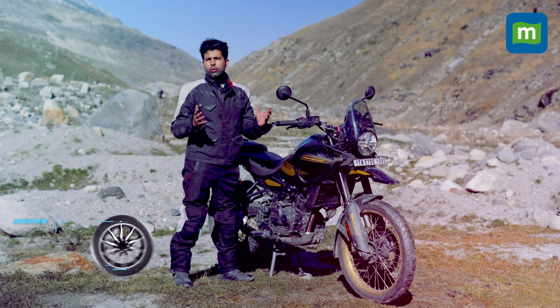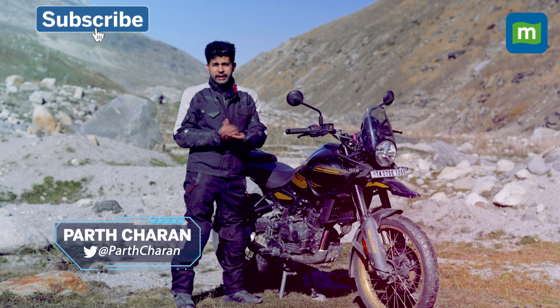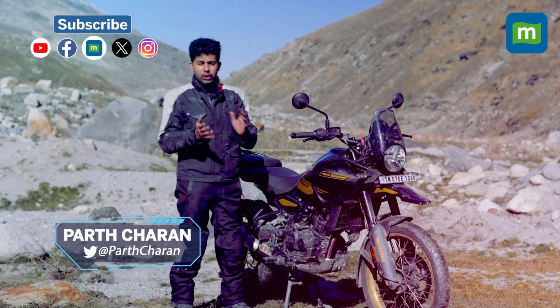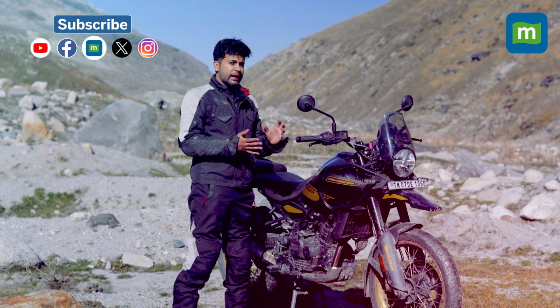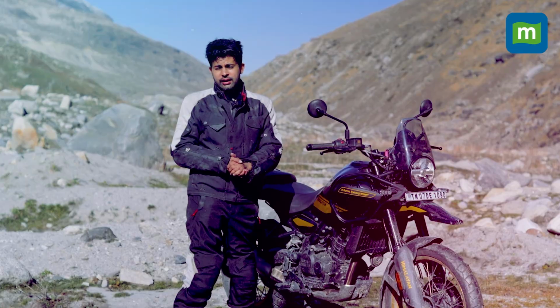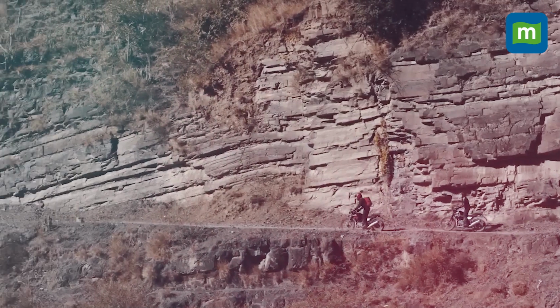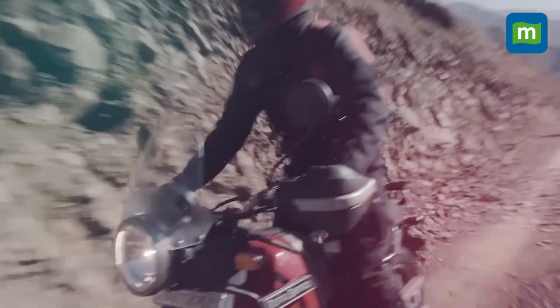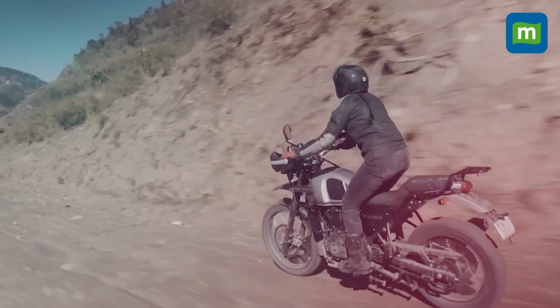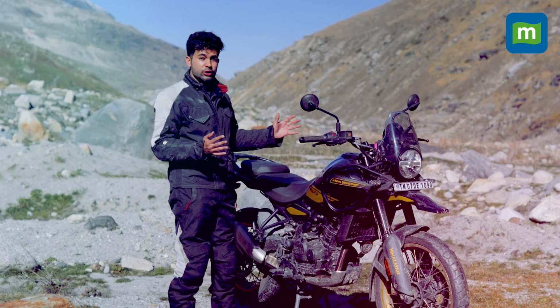There's simply no better way to drink in the views offered by the Himalayas than on a motorcycle, and there's simply no better tour guide than a motorcycle that's born in and bred specifically for this terrain. Royal Enfield broke onto the adventure tourer motorcycle scene back in 2016 with the Royal Enfield Himalayan, and the bike next to me is its successor, the all-new Royal Enfield Himalayan 452.